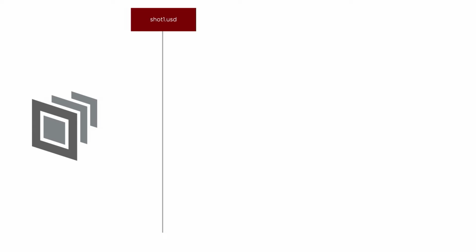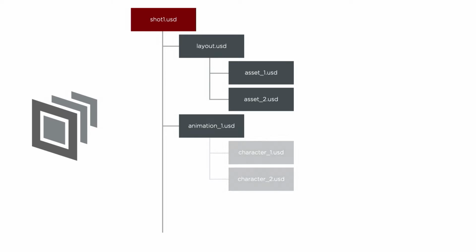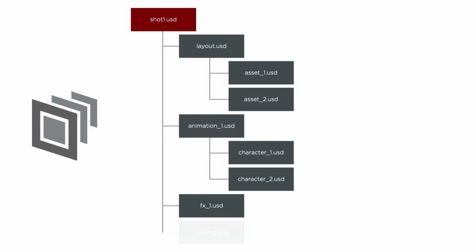So there's a lot of referencing and cross-referencing. I have a shot. In that shot is my layout, which is a separate file. In that file are all my assets. I have an animation file with a couple of characters that are brought in, and then I have effects, and I have lighting. So all these things can be worked on, saved out as separate files, and then combined or composited.